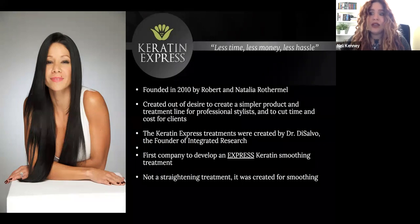So this is the ability to pair it with services like a color and a haircut on 6-week cycles, and to make keratin treatments more affordable for clients.